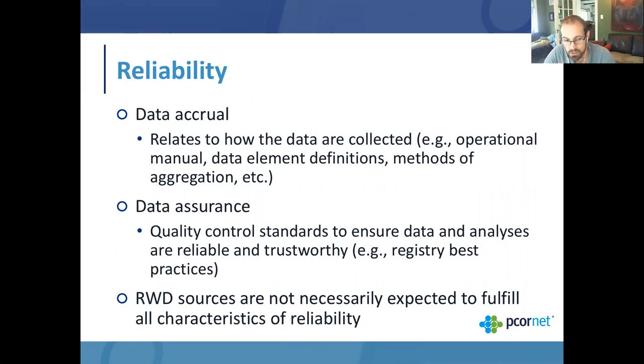Real-world data sources are a little bit different in how they evolve and how data are populated, and so they're not necessarily expected to fulfill all the characteristics of reliability. But I think a lot of the principles still apply, and we'll talk about some of that as we go.